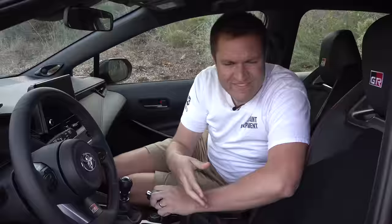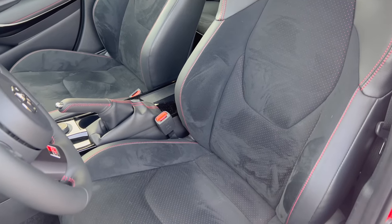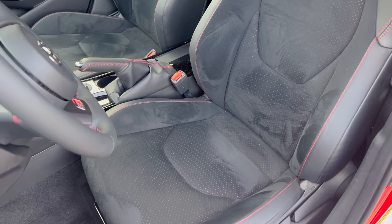And next up, we move inside, where the Circuit also adds some upgrades over the Core. For one thing, these suede seats, which look very cool, feel very upscale and performancey. Those come on the Circuit. You can't get them on the Core.